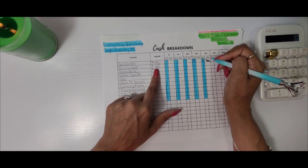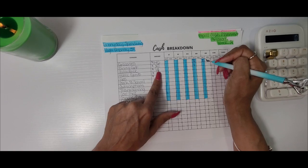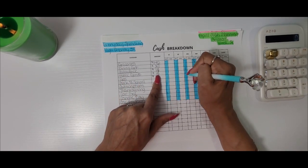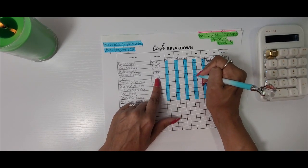Dining out, we are doing $20 this week. So I'm going to do $120. Allowance, $10. I'm going to do $110. Home goods, $10. I'm going to do $110. Gas, $40. I am going to do 2 20s.